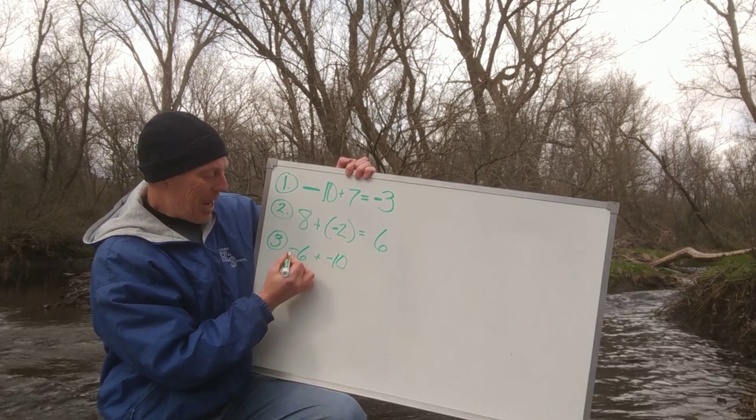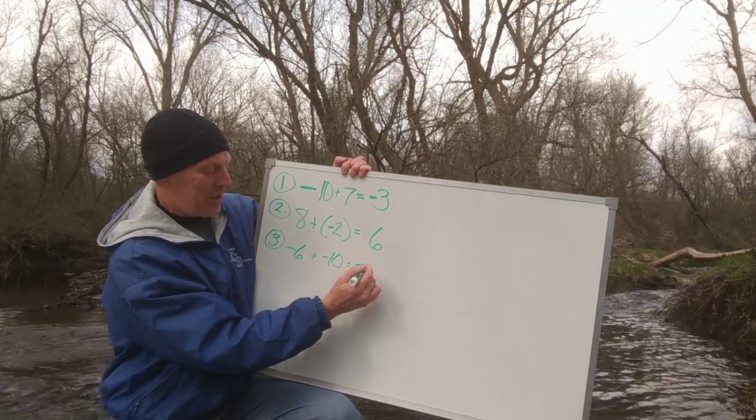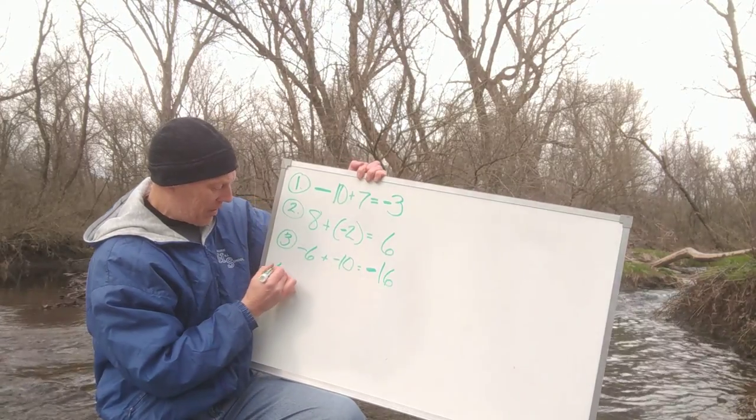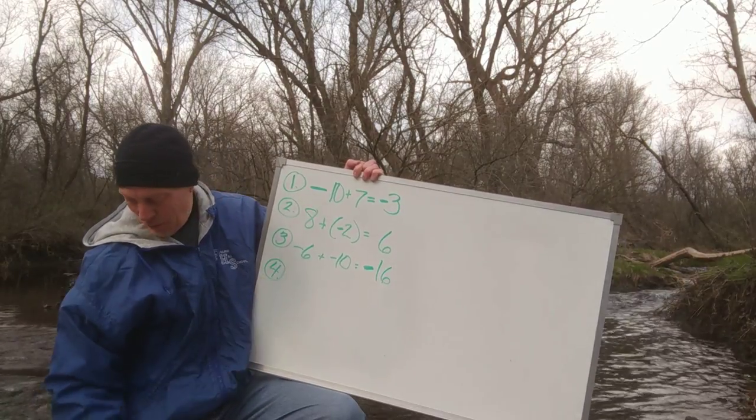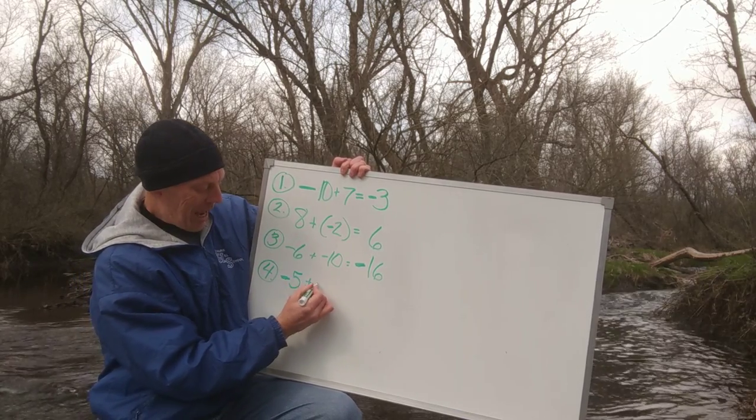Number 3, this is a -6 plus a -10. They're both the same signs, negatives, negatives. So this is going to be a negative. And then you just have to add. 6 plus 10 is 16. This is a -16.